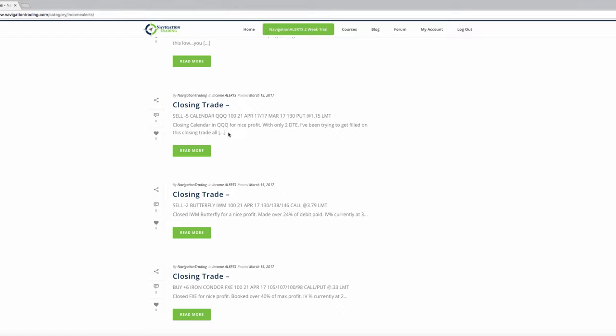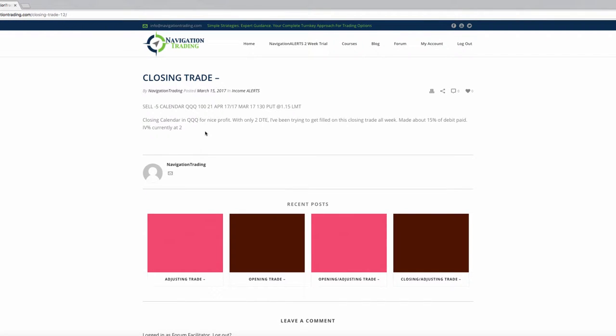This was a calendar spread. Again, we were getting down to crunch time with only 2 days to expiration in the front month. I'd been trying to get filled on this position, but didn't get filled, and finally I was able to get filled. So we got out of that for a nice profit, about 20% of max profit. A little bit less, about, let's take a look. I think I put it on here. About 15% of debit paid. So that was on the QQQ calendar.